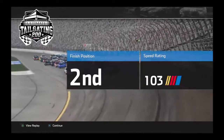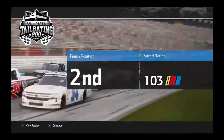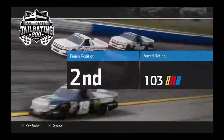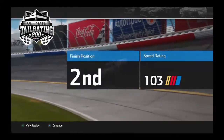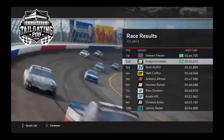And a heartbreaking loss on the final corner. Trying to limp it back around on a blown right front tire. Stuart Friesen gets the win and will lock himself into the playoffs.